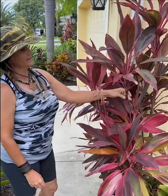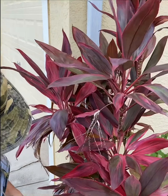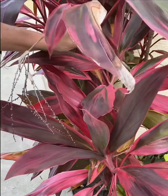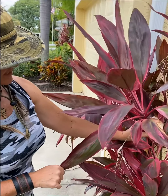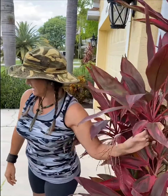So this is a Hawaiian ti plant, likes the shade. I actually planted it here in full sun, but this is very easy to propagate, and it's got some great color, so it's really nice for your landscape, because you can just cut them off when they get too big and put them in other places. So you buy it once and you have lots of plants.